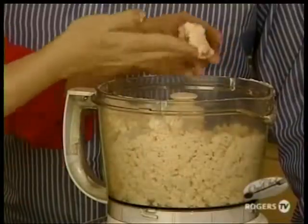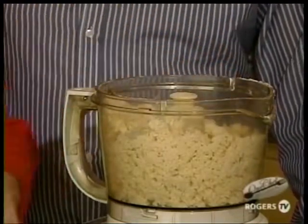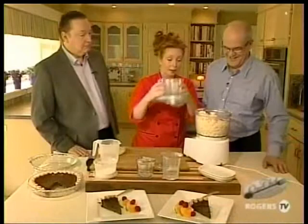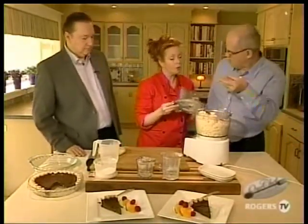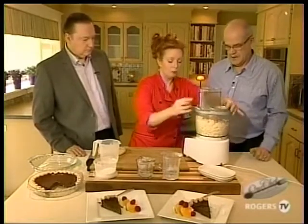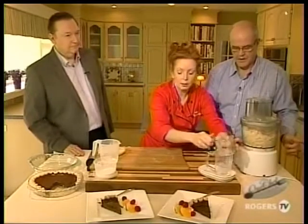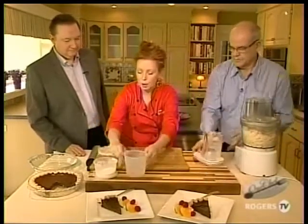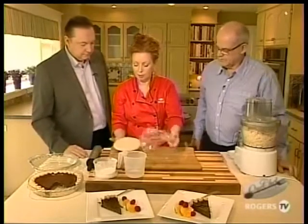So you can see that's just coming together there. So you would dump that out on a board and start, it looks like scrambled eggs. Pretty much. But as you can see, guys, it's still nice and cold. That's important to work with. So we're just going to move the food processor down out of the way. And clear this stuff right here. So I have a swap out, the magic of TV and all that. So rather than trying to take the time to pull that together.